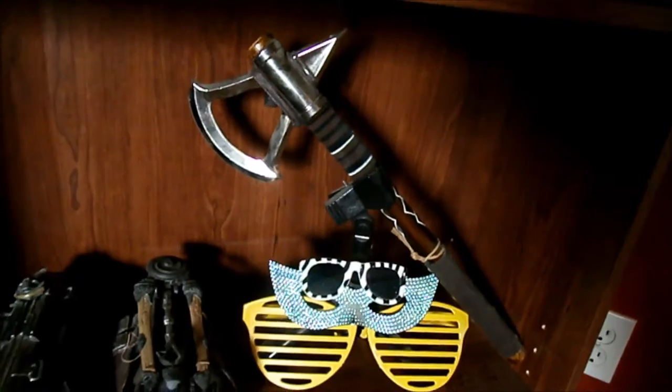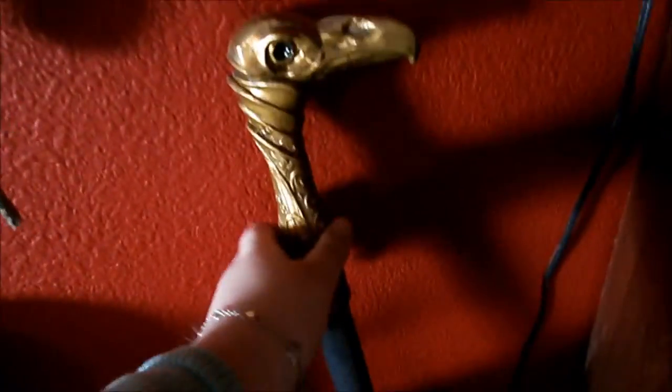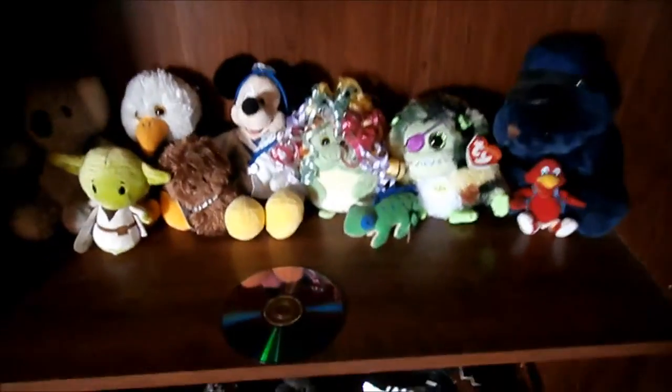My bookshelf things are pretty much the same, but I've reorganized a bit. My tomahawk's down here now and no longer holds hair ties. My hidden blades are here now. Cane sword's here too. Jacob and Evie's cane sword, which is awesome. And my books are all still down there. Those are the same. There's a bunch of plushies with a random disc. I don't need this here.